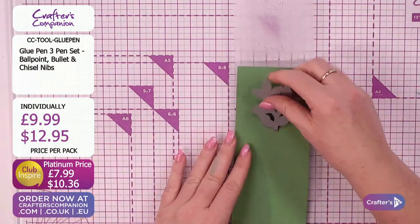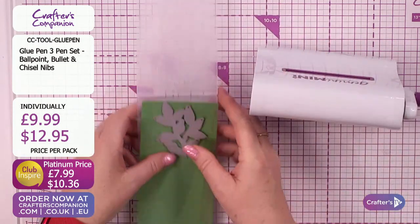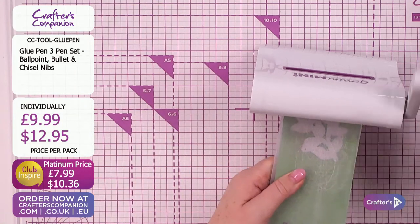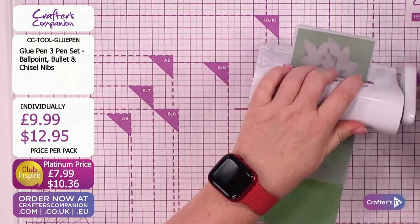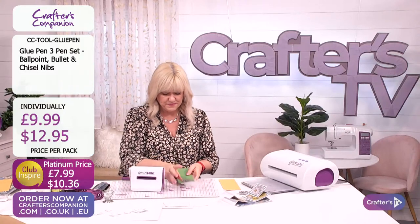Right, we've got our flowers. We're going to cut some of our little leaves here. So let's pop that onto here, close that up. So I'm going to cut that and then bring it back just so I can then cut another one quickly.